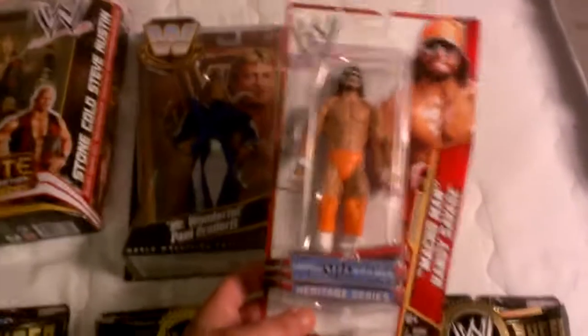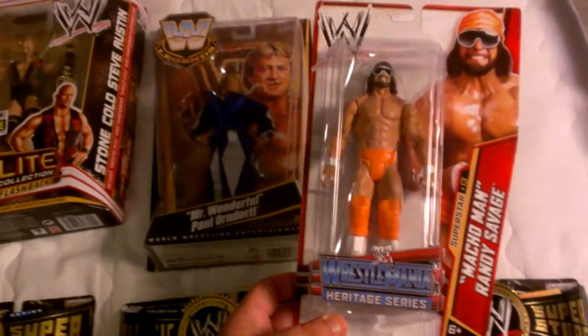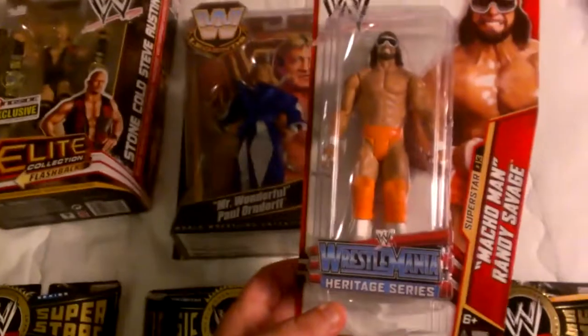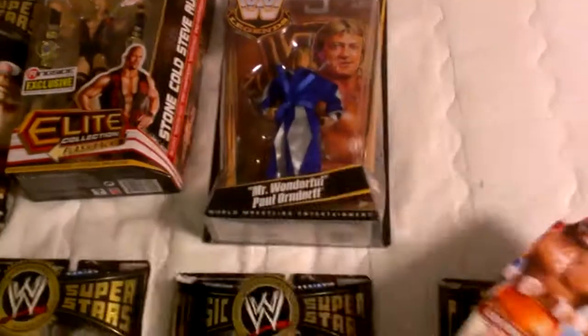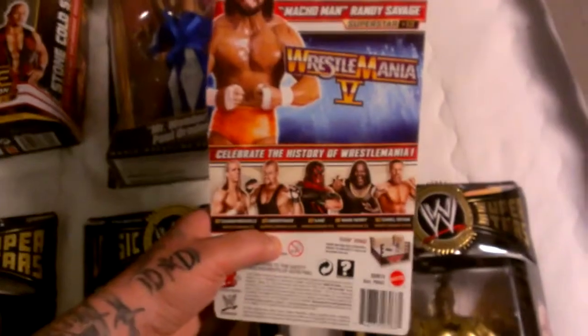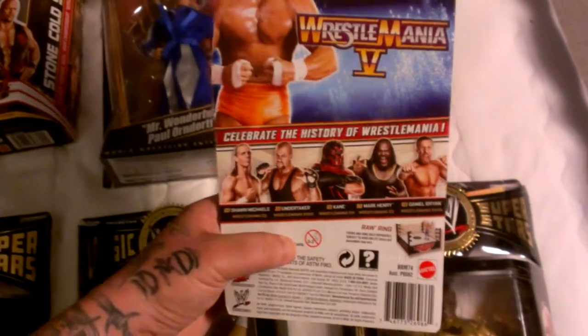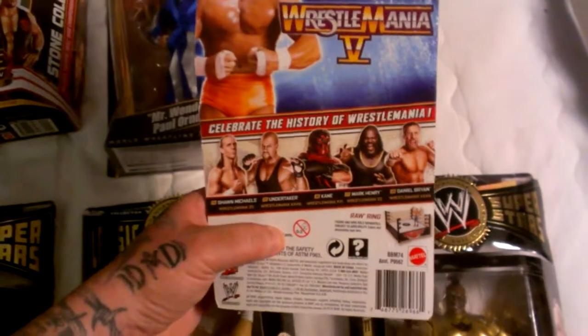And then our third Mattel figure is from the WrestleMania Heritage Series. I just got this one about a year ago. It's the Macho Man, Randy Savage, from his WrestleMania 5 attire. Jakks Classic Superstars never came out with a Macho Man, so I definitely wanted to buy this one. There are other Macho Mans that I would like to buy as well. Some of the guys in this line are Shawn Michaels from WrestleMania 23, Undertaker from WrestleMania 28, Kane from WrestleMania 16, Mark Henry from WrestleMania 2, and Daniel Bryan from WrestleMania 27, I believe. But those are all of my Mattel figures.